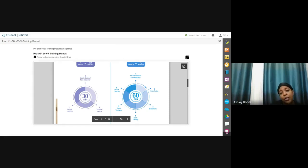So if you're doing a Pro 30, your double cleanse will always be first, and then you're going to pick 2 other modules. If you're doing a Pro 60, your double cleanse will be first, but then you'll do all 6 modules. So after you've done your pre-cleanse, your face mapping, and your treatment or prescribed cleanser in Dermalogica words, you then move to your second module for a Pro 30. They call this the targeted module.